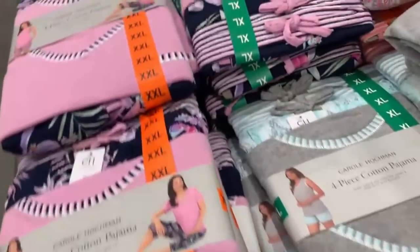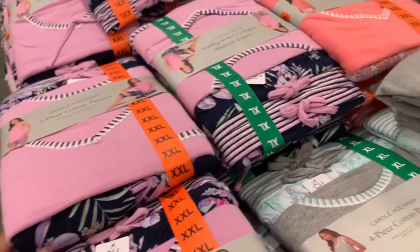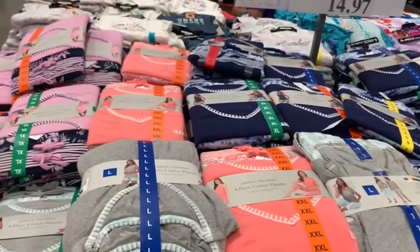As you can see, they have several different colors. This one right here is really nice. This nice little lavender is a nice combination of the colors. They have this coral one, and they also have the navy blue one.